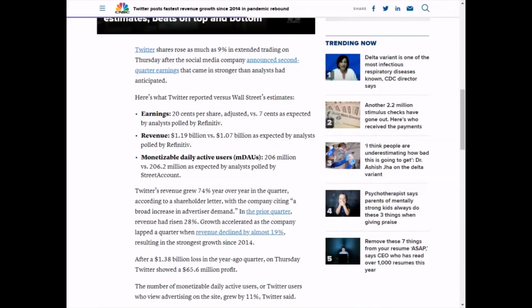The shares rose up by 9%. The earnings were 20 cents per share adjusted versus the 7 cents expected. The revenue right now is 1.2 billion versus the 1.07 billion expected, and the monetized daily active users 206 million versus the 206.2 million expected.